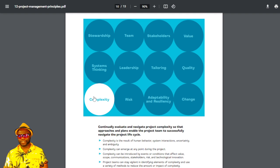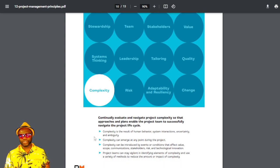The next one is complexity. And this just makes sense because if you're trying to be agile and you're trying to adapt and pivot, you should be ready for complex environments. That's what agile is kitted for. So you got to continuously evaluate and navigate project complexity so that approaches and plans enable the project team to successfully navigate the project lifecycle. Complexity is as a result of human behavior, system interactions, uncertainty, and ambiguity. And complexity can emerge at any point during the project.